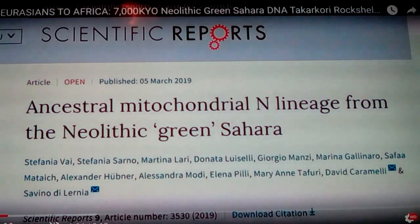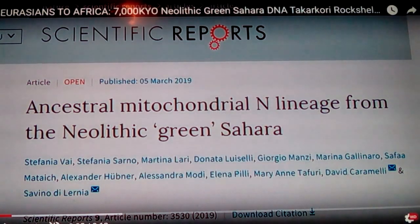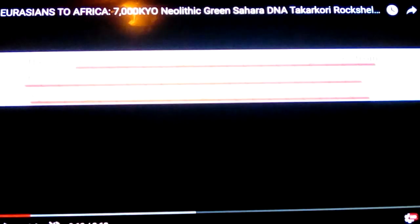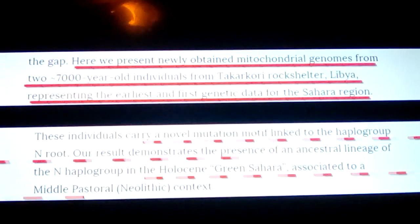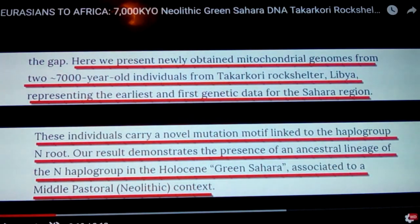How about that? Ancestral mitochondrial N lineage from the Neolithic Green Sahara, if I can speak. You can see the doctors that are hooked up along with this, and they were looking at genetic data from these people. They talk about, here we present newly obtained mitochondrial genomes from two 7,000-year-old individuals from Takarkori rock shelter in Libya, representing the earliest and first genetic data for the Sahara region, the Green Sahara region. These individuals carry a novel mutation motif linked to the haplogroup N root. Our results demonstrate the presence of an ancestral lineage of the N haplogroup in the Holocene Green Sahara, associated to a middle pastoral Neolithic context.